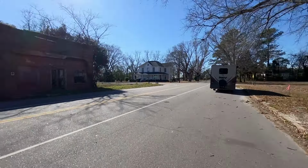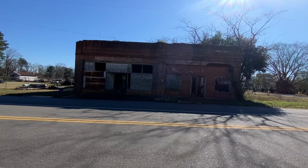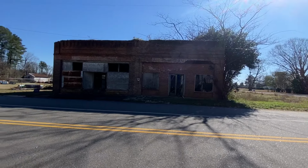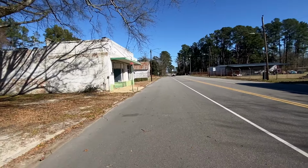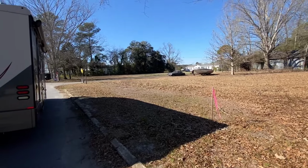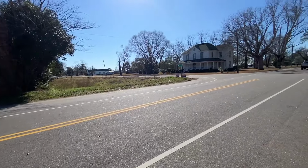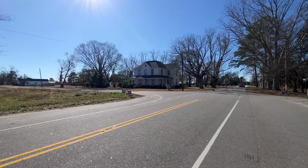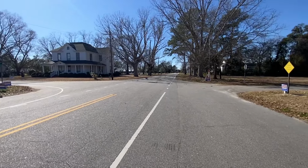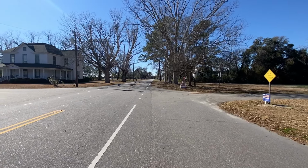That's cool. Got a couple old buildings over here too. The town got started when McDonald opened up a mercantile shop. Maybe that was it. Who knows? I don't know if it's been around that long. Let's look back. There's an old boat over here and an old car sitting here. Beautiful white house right here on the corner on McDonald Road and Sandy Road. Looks like a beautiful place to live. Nice little small rural town.